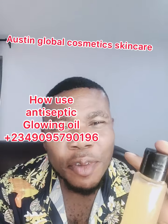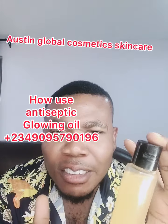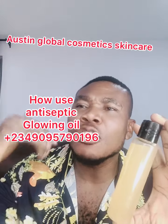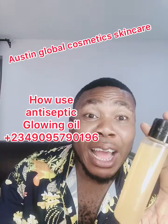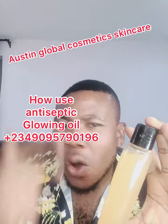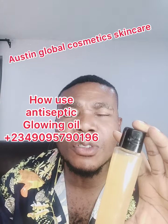So as a professional, all you need to do, because it's going to come out well, you still need to put this oil. All right. Yes, I know you must have put Olebat, you must have put some other antiseptic tube, but I just want you to put this antiseptic glowing oil inside your product, and let's see what happens. That's the end of the story.